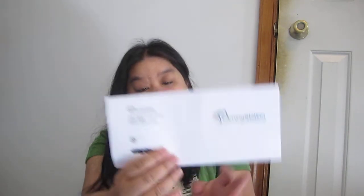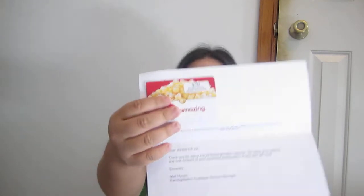Then, from Earning Station, the survey Earning Station. I do surveys a lot for Earning Station, so I got a lot of points. I got 10,000 points, no, 1,000 points or 10,000 points, I don't know. So, Earning Station, I got the AMC, I redeemed it for an AMC $10 gift card so I can go watch a movie.